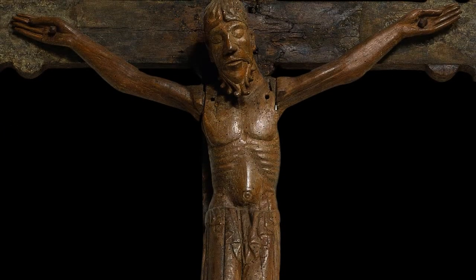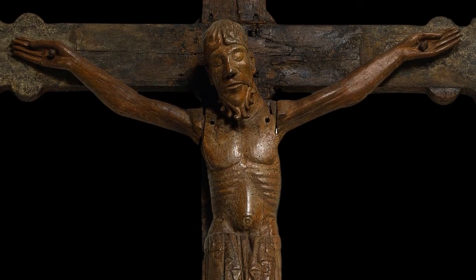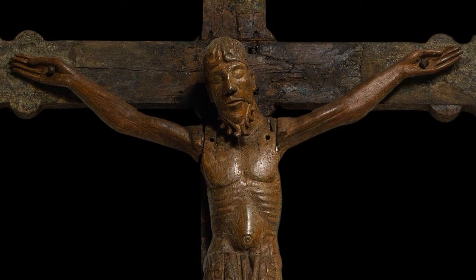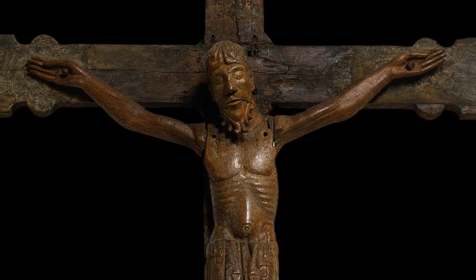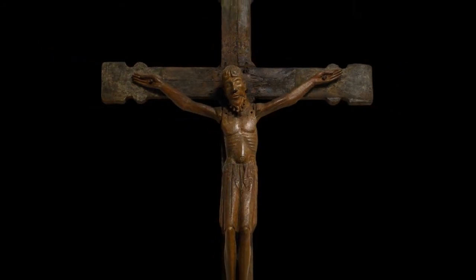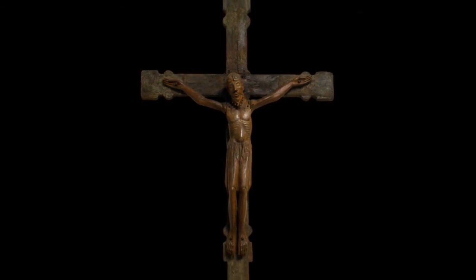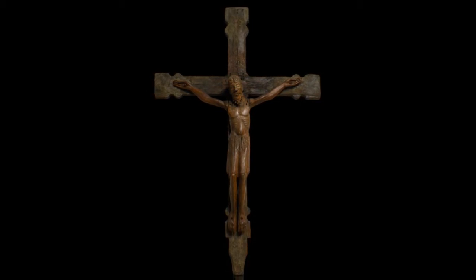Another representation of Christ to be found in Romanesque art is the type known as the Suffering Christ, in which Christ's head and the arms are inclined and his body is depicted wearing only a loincloth. A magnificent example of this second type, known as the 1147 Christ, can be seen in this same room alongside the Majesty. Whereas the Majesty was intended to emphasize Christ's divine nature, the Suffering Christ is a harder, more moving representation designed to convey Christ's humanity.